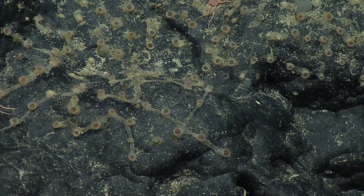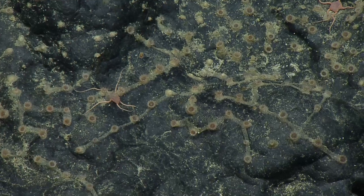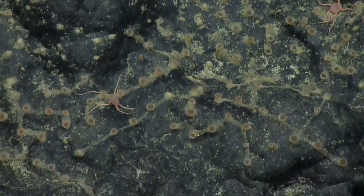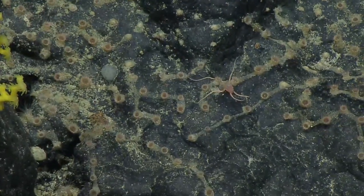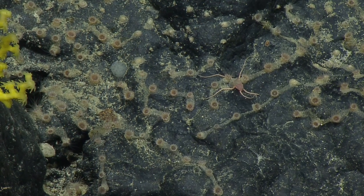Do you think something could have fed off of the connective tissue of these possible stolonifera? Like that brittle star, maybe? Yeah, maybe. They have too many tentacles to be an octocoral. Yeah, they do, so it's probably anemone.